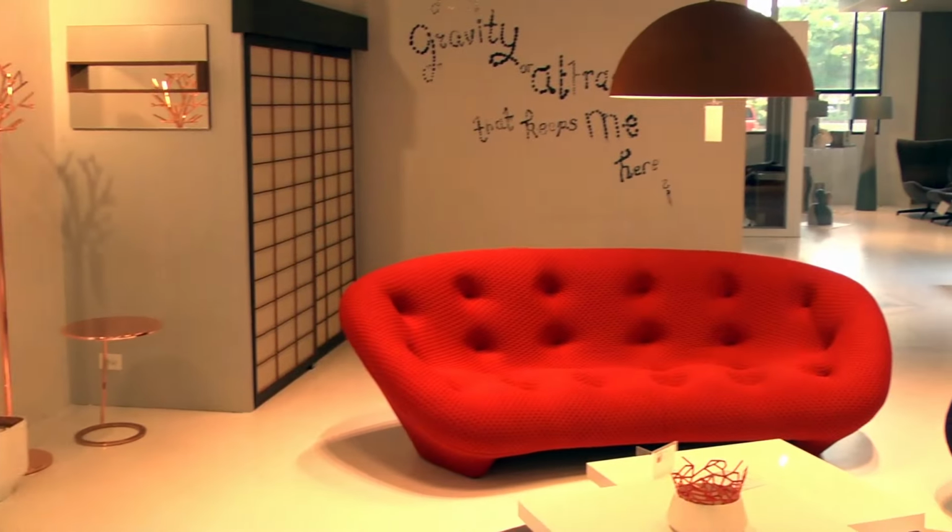We're at Ligne Roset in the Miramar Design Center, and they have some very unique pieces inside, so let's go check them out. Steve, you have a very unique showroom. Can you tell us all about the company?